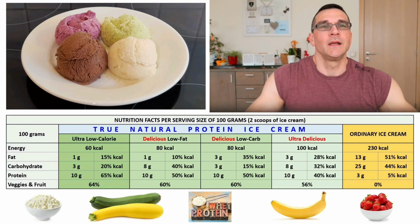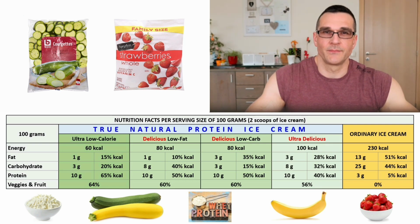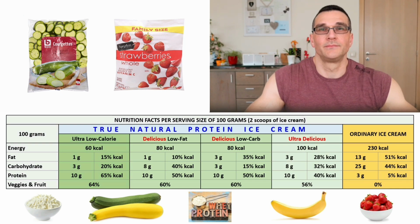Next question. Do the zucchinis, strawberries, blueberries and banana need to be frozen? Yes, the zucchinis, strawberries, blueberries and banana need to be frozen completely when you use them in my true natural protein ice cream recipes. Otherwise, your protein ice cream will not get the right volume and texture. You will end up with a hard and icy product which is not scoopable and unpleasant to eat.